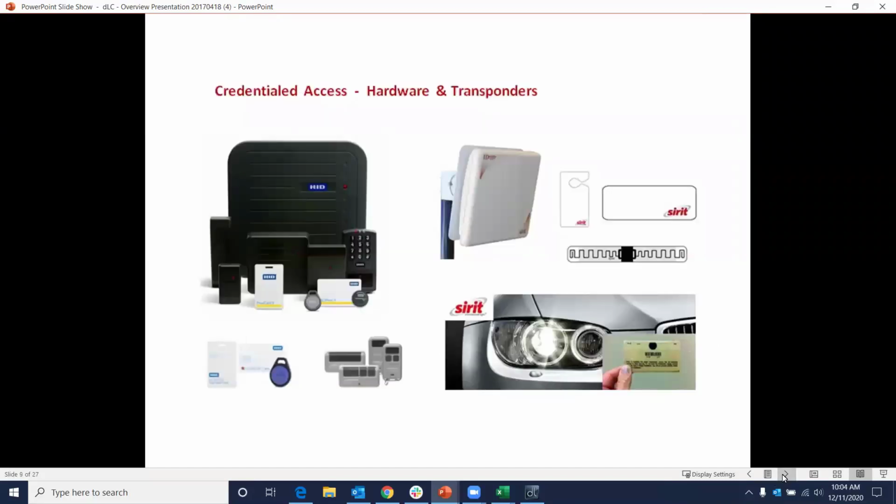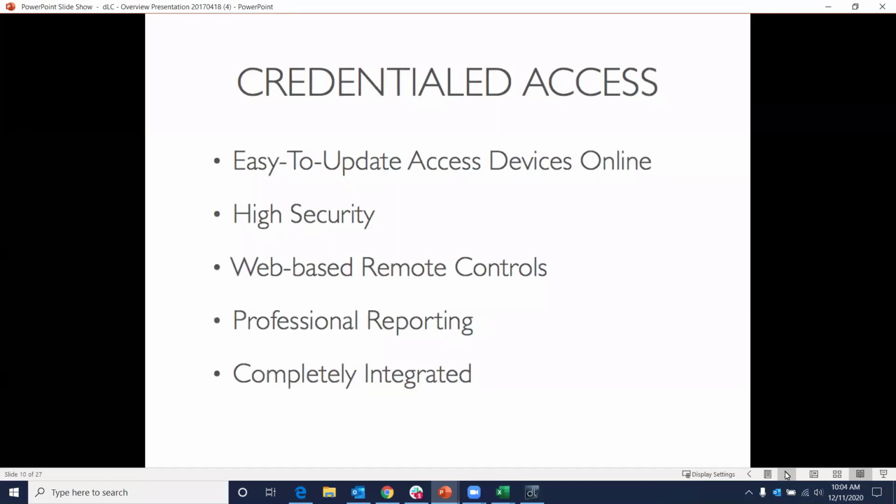These are just some examples of industry standard readers that we're compatible with, everything from various long-range RFID and vehicular transponders to your prox card readers, keypads, and block-coded remotes. In Dwelling Live, everything is updated online. It doesn't require any centralized computer with any special software. Both administrators and homeowners can log in from any smartphone or computer to make edits to the database, enable credentials, disable credentials, add visitors, send e-passes.